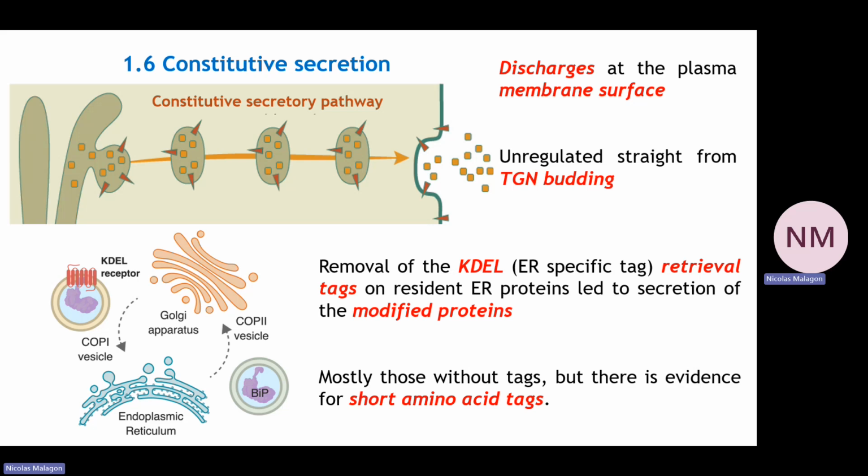And here again, our friends, remember COPI and COPII. Here you have the endoplasmic reticulum. Here you have an example of a protein that by mistake went into the Golgi apparatus. So what happened in the Golgi apparatus? You have this KDEL receptor that is going to attach to it, retrieve it, and bring it back. So this is an example of a retrieval tag.